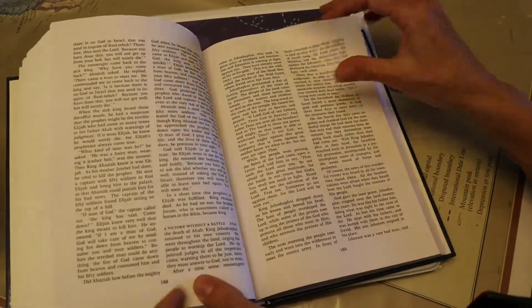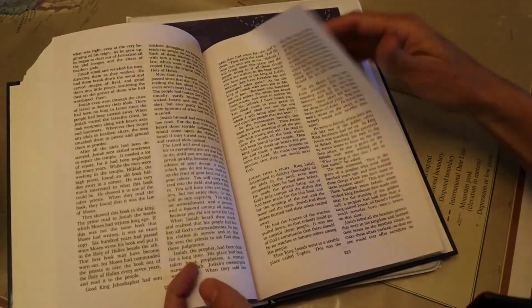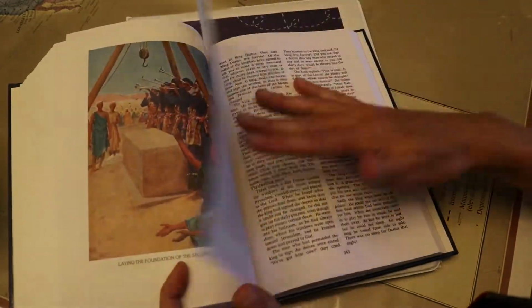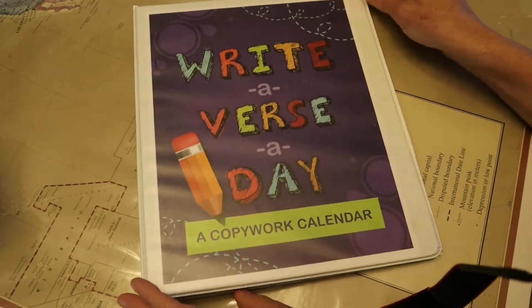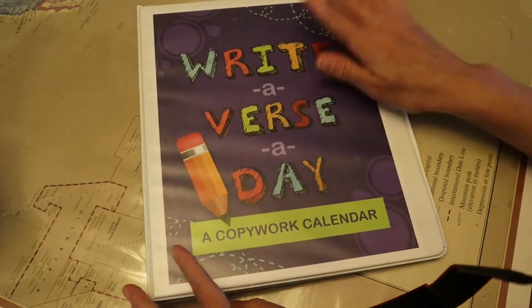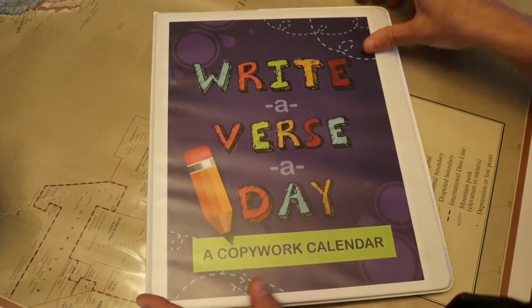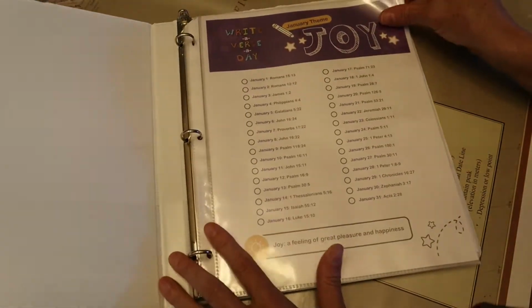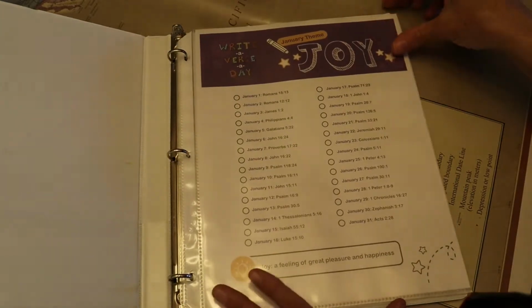But it looks like it's going to work out pretty good. Like I said, I've had it for a while and just haven't gotten into it because I've always done other things, but I think this is the year we're going to do it. And then on top of doing this, we are going to start this in January. I cannot remember where I got this. I did get this book on Amazon, and of course I'll link it for you guys. I will try to figure out where I got this and printed it off, but I always like to incorporate character qualities. And so this is pretty cool.